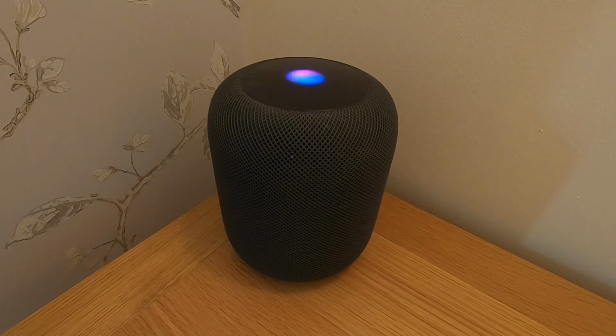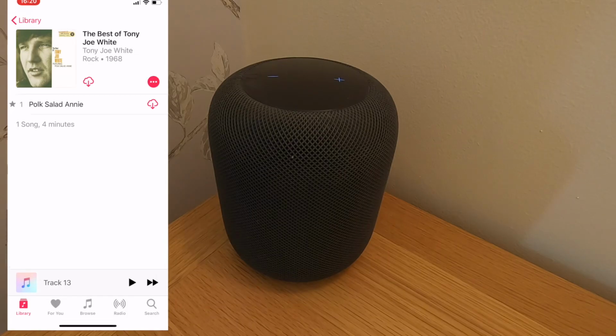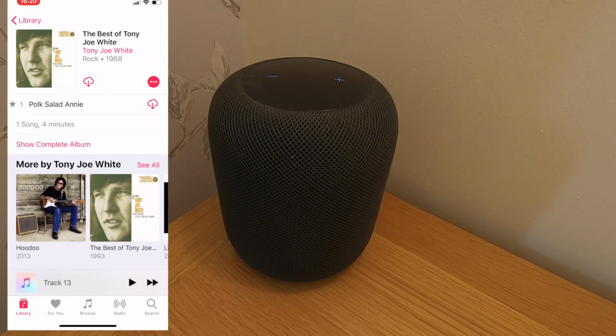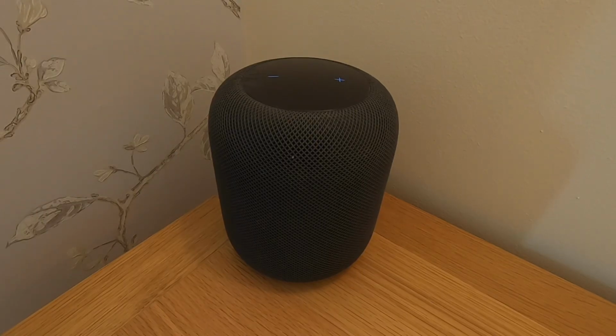Okay, I've added it. And then we can go into our music and go to the recently added, and there it is. There's the track we've just got from Beats Radio. Okay, so now we're back with Classic FM radio.